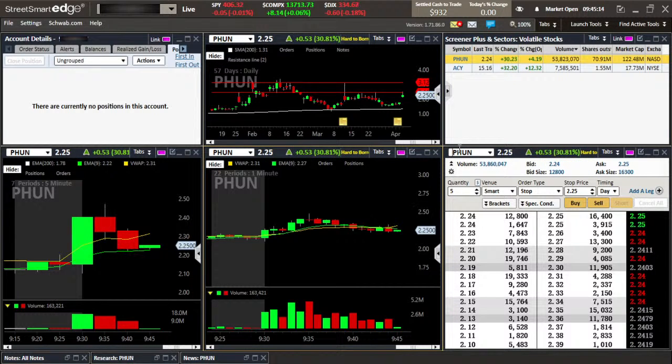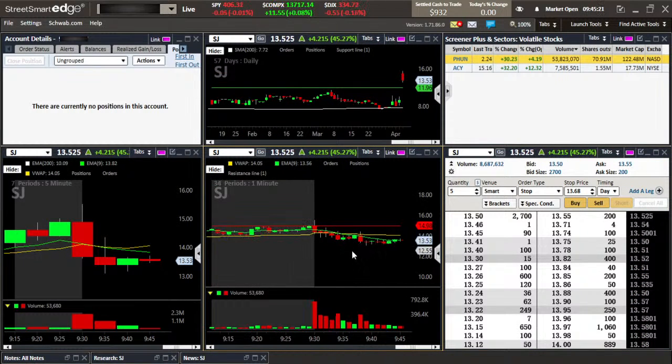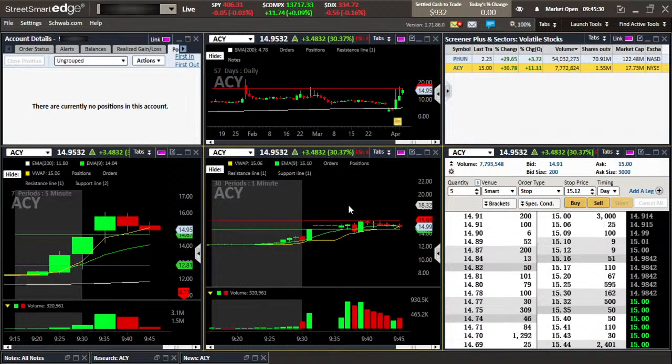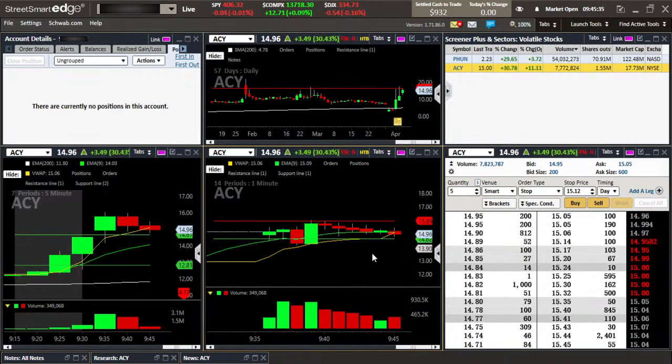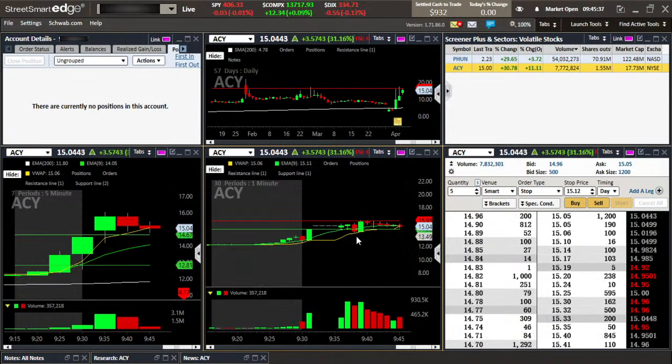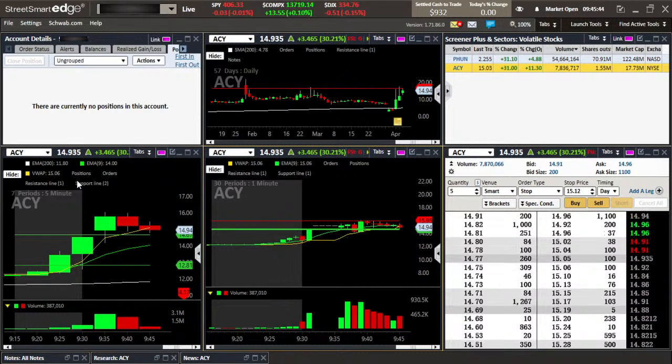P fund's still under. SJ trying to make its way back up. We'll see if it can get back over VWAP. It's really red on the day though. ACY, we were waiting on it to kind of give us some moves, but just not looking good. It's under VWAP now. 1506 is VWAP.